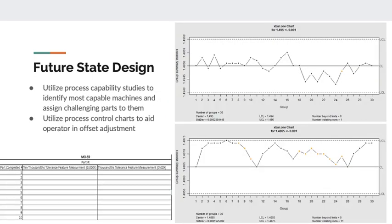The final deliverable that we provided them was a machine analysis, as can be seen on the control chart to the right. So we analyzed how those machines were running over time, and we could see on the bottom right one that they tended to be running pretty high, which is concerning, meaning that they may have trouble keeping it consistently within specifications.